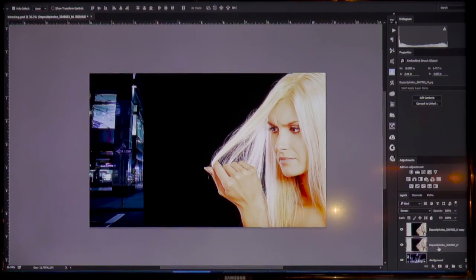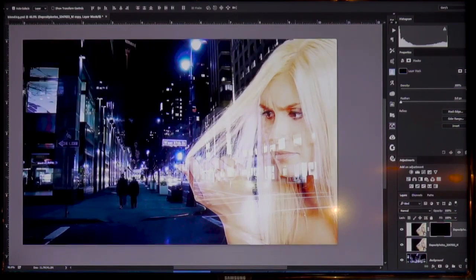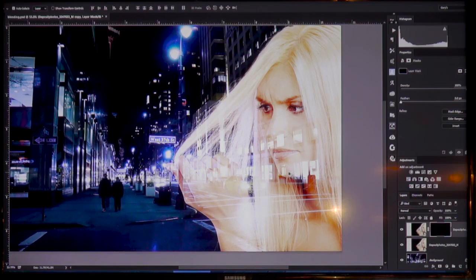Okay, so we got this girl here. She's in screen mode, the middle layer. The top layer, we're going to add a black layer mask to. Now you can add your white layer mask and fill it with black, or you can just hold down the Alt key and press the mask icon again, and that produces a black mask. Now with a white brush, and you can see I've got black as my forward color, my chosen color. Hit the X key, and that swaps them. So I've got white now as the front color. And I hit B to go to brush.